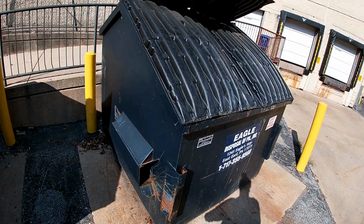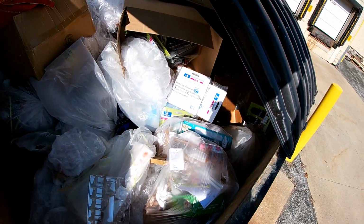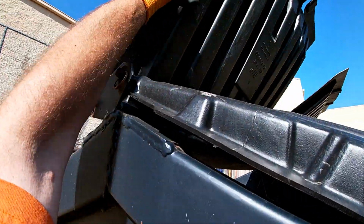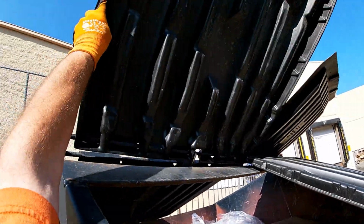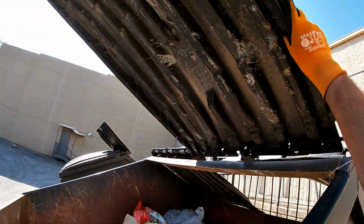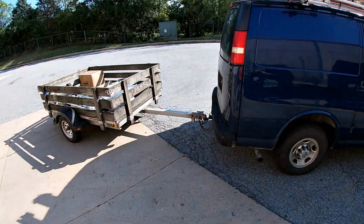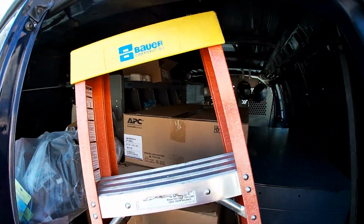PetSmart dumpster. What you got? What? Oh, let's open this up. Jeez. I see boxes of pet stuff in here. I tell you what, it was overcast this morning, which is kind of nice, but boy, is it warming up now. Not only outside, but in the dumpsters too.